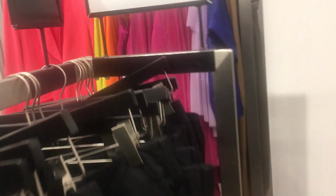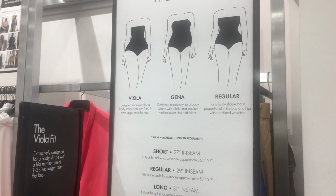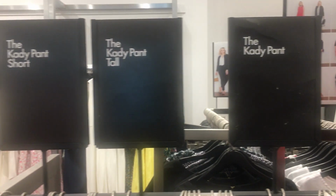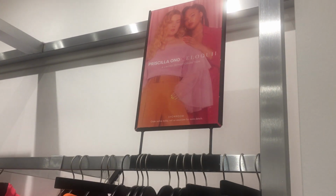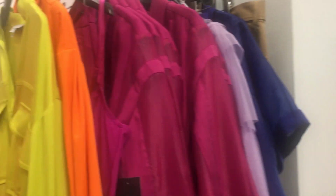Okay, is this the fit for the different pants? See, lots of cute colors and prints, but look at this, they have the new collection. This is what I want to try. I think I want to try on a few pieces and show them to you guys.